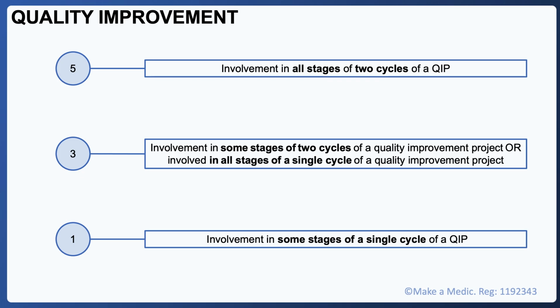Yeah, if you can, be involved, set up an EQUIP, make sure it's got 2 cycles. I believe the year before this application year, they changed the self-assessment criteria slightly. I think it used to be that to get maximum points, it was all stages of 3 cycles of EQUIP. So it's potentially worthwhile doing 3 cycles just to be safe, and then you can also use that for later applications as well potentially.